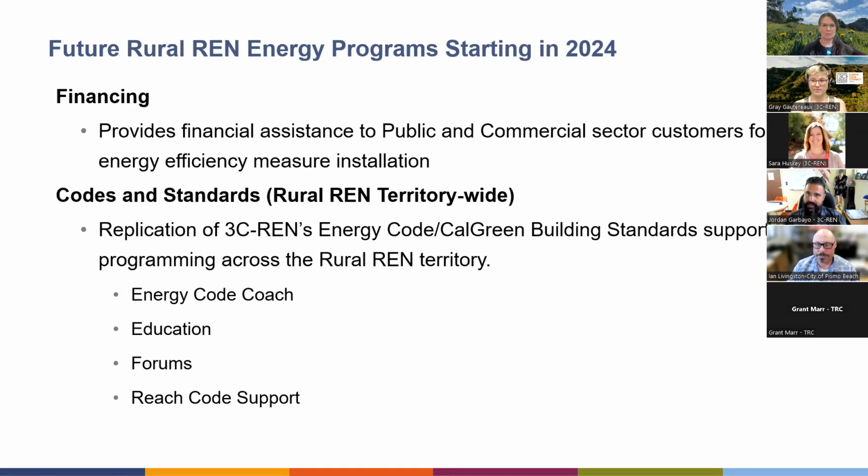And then lastly, for Rural REN, we're really excited to share that through participating with them, we'll be covering all of the sectors that are available under the portfolio through the California Public Utilities Commission, which includes financing. That will provide bridge loans and micro loans at 0% for on-bill financing and small to large projects. So that will work like a revolving energy loan fund for customers across the county of San Luis Obispo. We'll have more information on that in 2024.